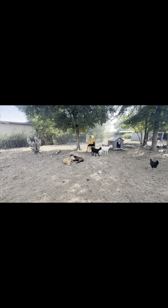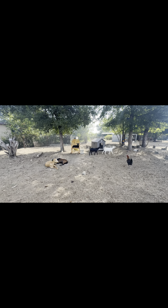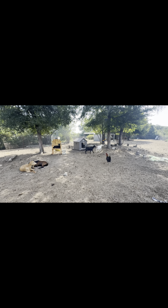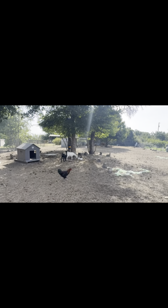What are y'all doing? So I'm actually going to put the buck in with them in October. That way they can have babies in March. I don't know. We'll see. They've all been trying to get to the males already. I'm surprised Sadie and Oreo ain't over here. Ah, they're over there where the cows are.